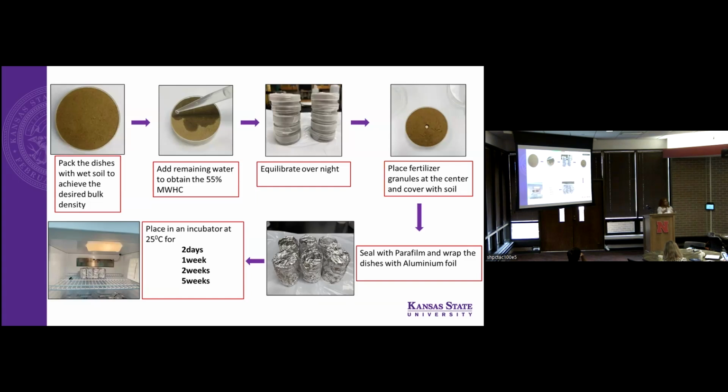To understand the diffusion behavior, what kind of reactions they go through, and what kind of reaction products we can see in soil, we have this design approach where we use petri dishes and pack soils. Those are packed with slightly moist soil, and then we add the remaining moisture to bring it to about 60% of the maximum water holding capacity of that soil. So it's close to field capacity, not exactly field capacity. And then we incubate it overnight, or if you are concerned about adding moisture enhancing microbial activity and its impact on the nutrient chemistry, you could incubate it longer.